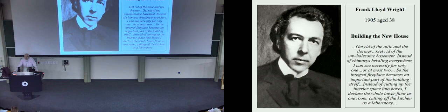At one stage, and I have just taken the gist of it, he says to build his new house, his new theme, is to get rid of the attic and the dormer. Get rid of the unwholesome basement. Instead of chimneys bristling everywhere, I can see necessity for only one or at most two. So the integral fireplace becomes an important part of the building itself. Instead of cutting up the interior into boxes, I declare the whole lower floor as one room, cutting off the kitchen as a laboratory. So the lady of the household works at her Bunsen burner, you see.